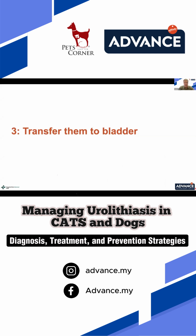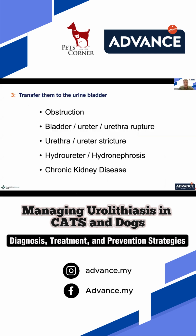This goes to the third important idea: transferring the uroliths to the bladder. When we talk about urolithiasis, this is important because urolithiasis in the ureter or in the urethra could produce obstruction. And obstruction is an important, severe, and urgent clinical situation because it can develop secondary problems like urethra, bladder, or ureter rupture, or, for example, ureter stenosis or stricture, or hydroureter or hydronephrosis, or finally it can even develop chronic kidney disease due to the difficulty in the glomerular filtration rate, so in the decrease of the production of the urine.